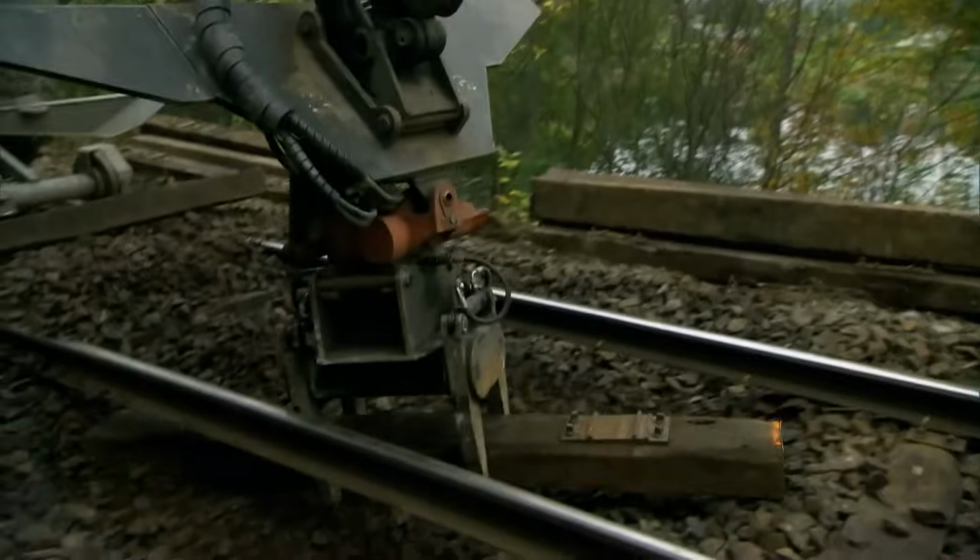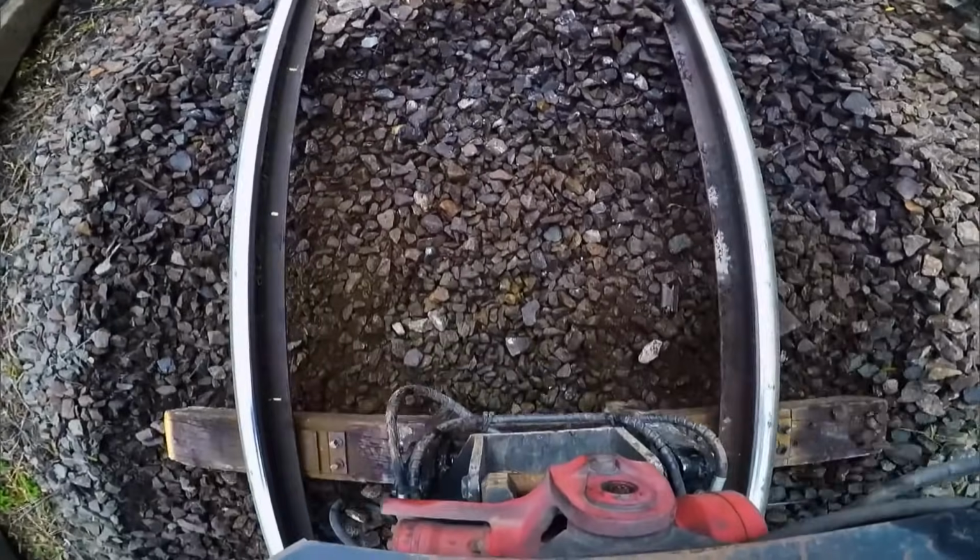South of Forsmo, crews are replacing old railway ties, or sleepers.